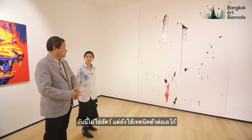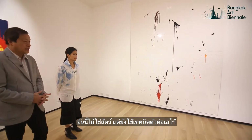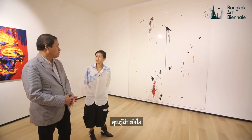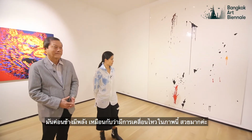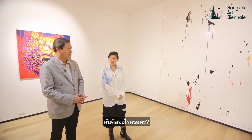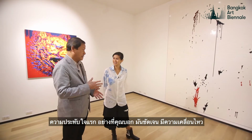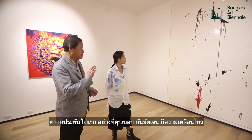So this is not an animal, but still the technique is Lego. Mm-hmm. What's your impression of this? It feels quite dynamic, like there's movement in there, and it's beautiful. What is it? But the first impression is, like you said, stark, some movements.